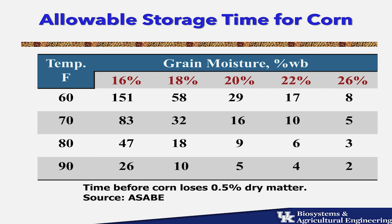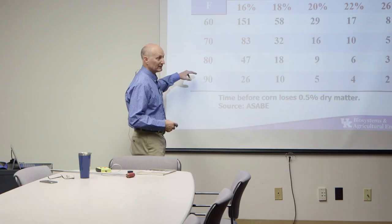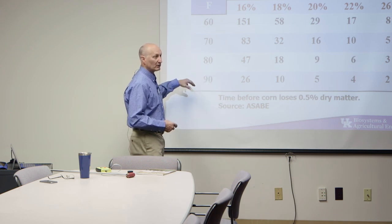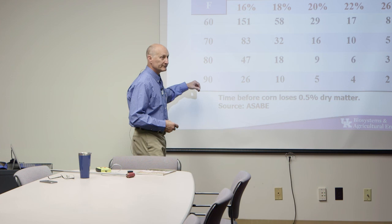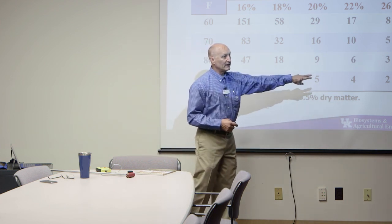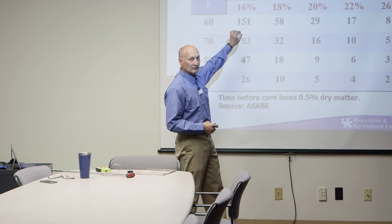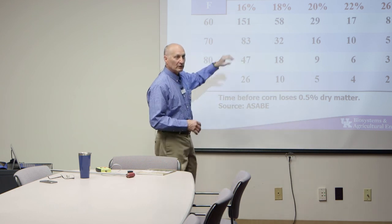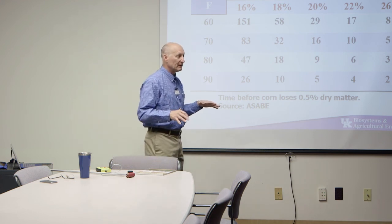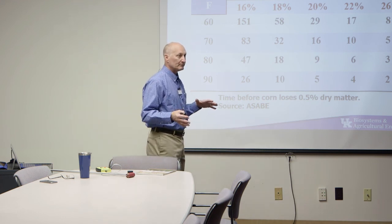If you're harvesting grain, and it doesn't happen so much up in this part of the state, but out in Fulton County, it's not uncommon for them to be harvesting corn when it's 80, 90 degrees, late August. They're out there combining. And the corn is 26% or more. You've only got 2 or 3 days before you got to get that corn down to 16% or lower to safeguard it from mold activity, okay, and damage from mold growth.